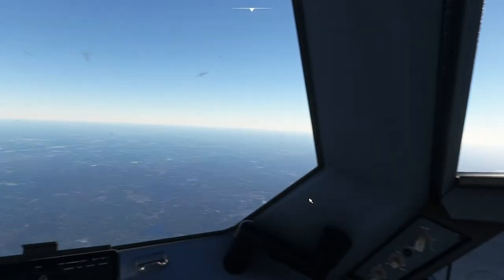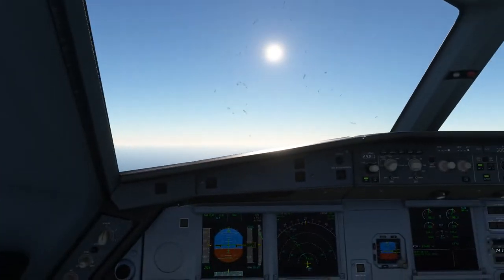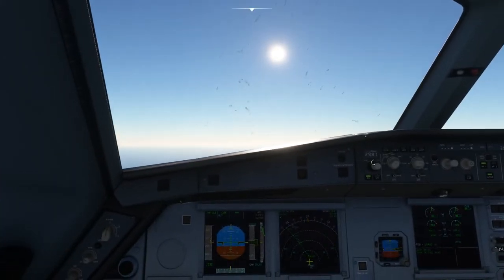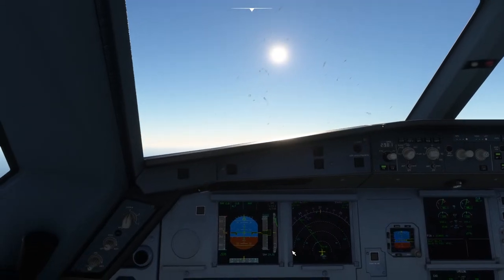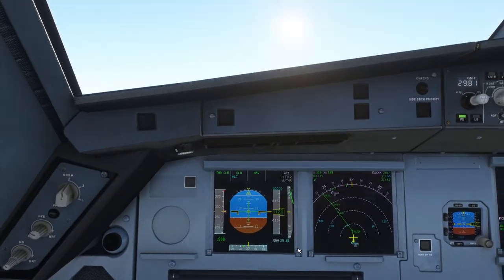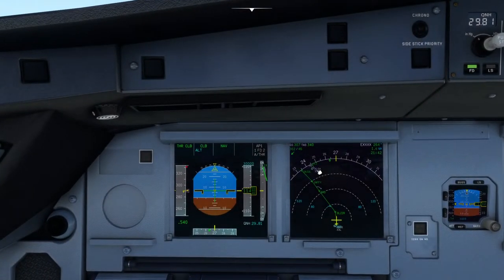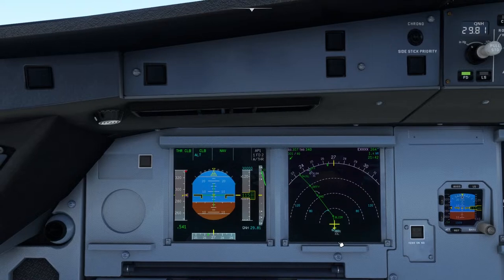So this is in the US, so 18,000 feet for the transition altitude. So we'll pull the barometric pressure knob when we get to 18,000. We're just coming up through 11. And you can see KLGA is already out there. Look.